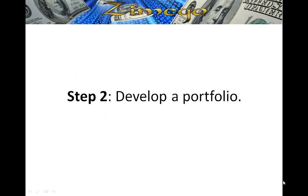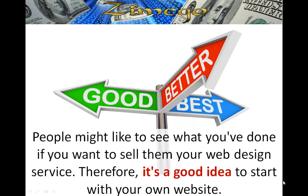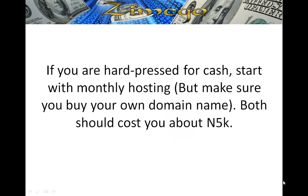Step 2. Develop a portfolio. People might like to see what you've done if you want to sell them your web design service. Therefore, it's a good idea to start with your own website. If you're hard pressed for cash, start with monthly hosting, but make sure you buy your own domain name. Both should cost you about 5,000 naira.